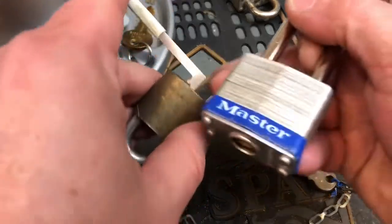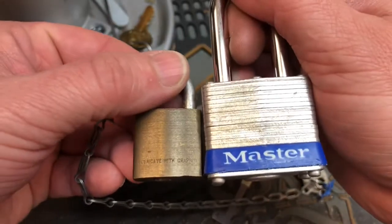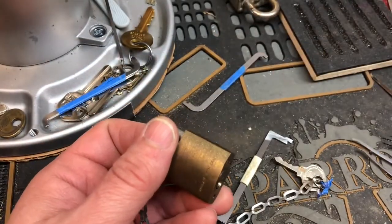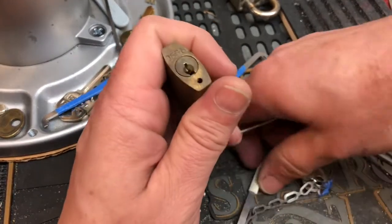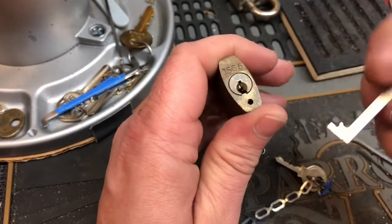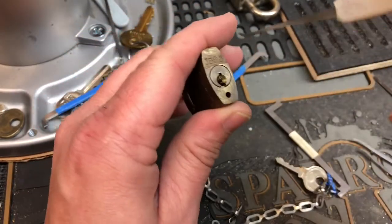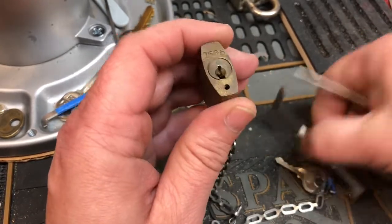This is a Master 3. Here's this little thing. It's a little bit hard to deal with because it's so tiny, and you can't just stick something in there and open it up. It won't. You do have to pick it.